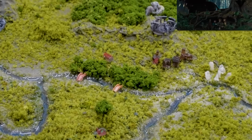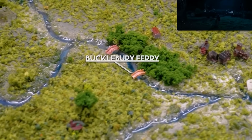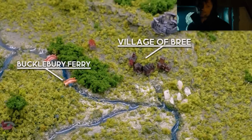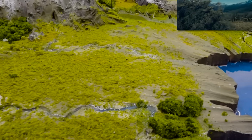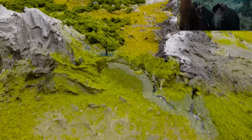Merry and Pippin, of course, join them, and the four hobbits evade the Nazgul and travel past the borders of the Shire at Buckleberry Ferry and into the village of Bree, where they meet Strider. Now, while all of this is happening, Gandalf has traveled on horseback to seek counsel from Saruman at Orthanc, and this is a considerable distance.